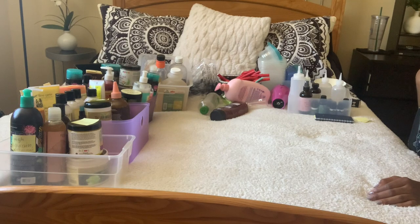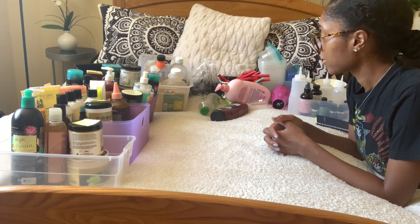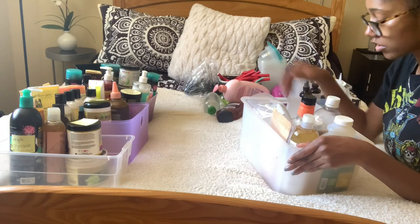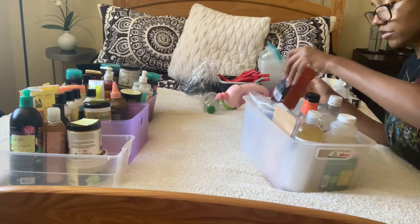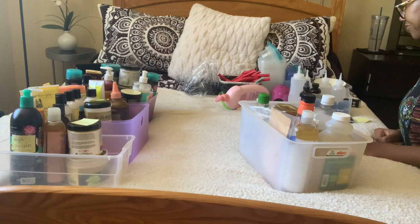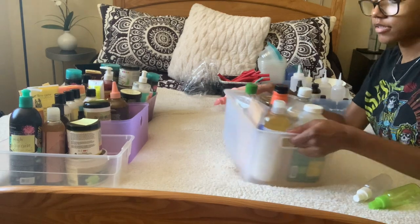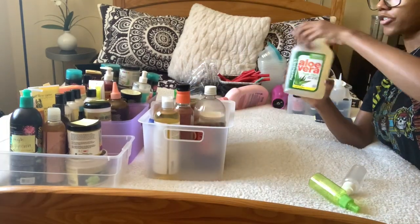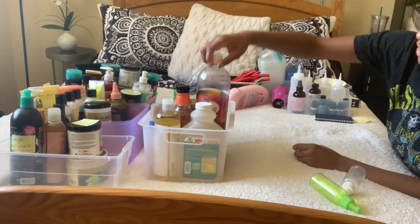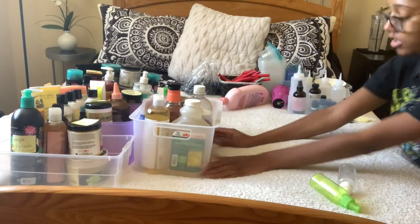Next, you guys, I'm just so torn about all of this. So, I have some DIY stuff that I think I'm just gonna load some of this stuff in. So, some DIY stuff, like some aloe vera juice that has not been opened yet. I'm trying to experiment with that again. My ACV, some coconut oil, stuff like that.